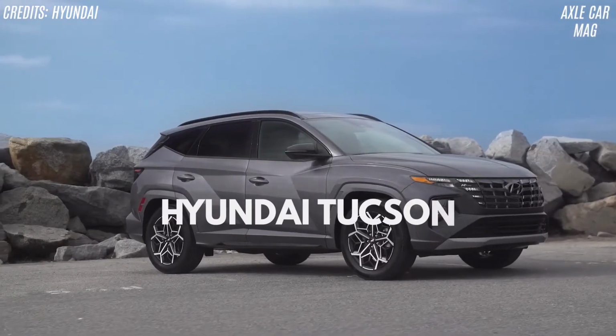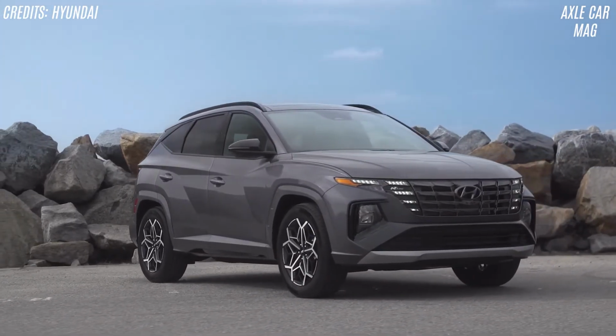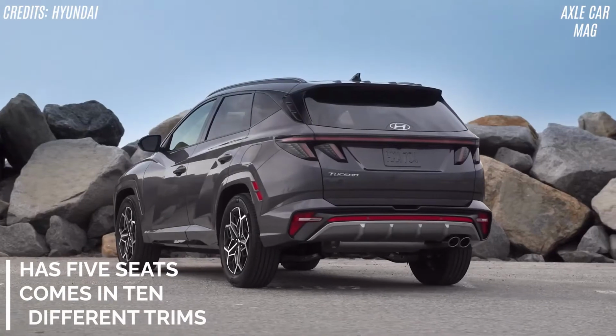Number 1. 2022 Hyundai Tucson. Our best-selling Hyundai Tucson is set to get a makeover in 2022. New styling, functionality, and a long warranty attract a wide range of purchasers. The Hyundai Tucson has 5 seats in 10 trim levels.